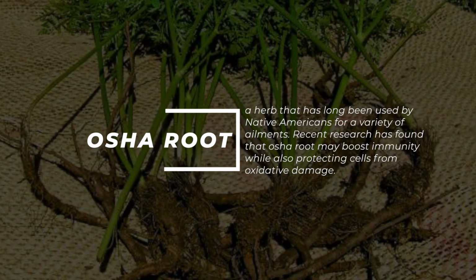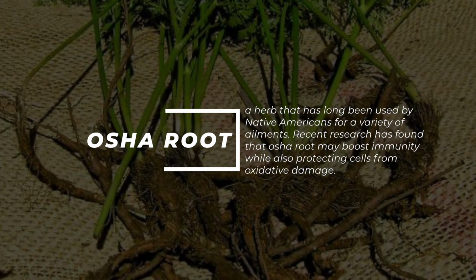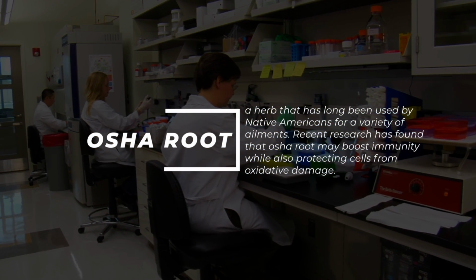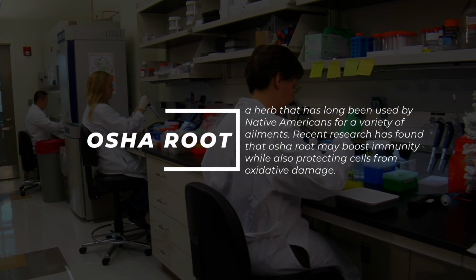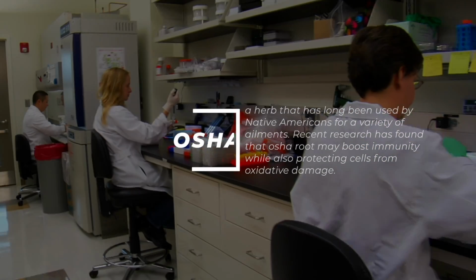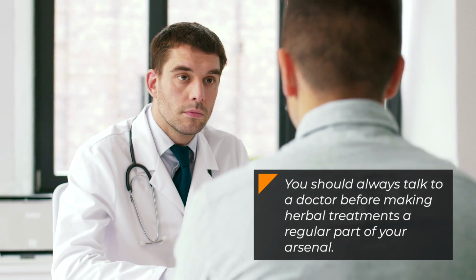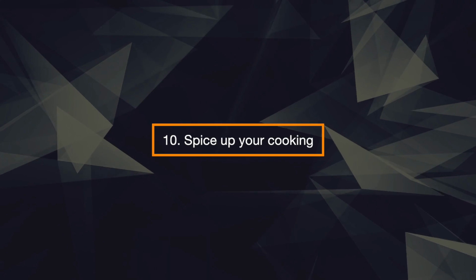Osha root, an herb that has long been used by Native Americans for a variety of ailments. Recent research has found that osha root may boost immunity while also protecting cells from oxidative damage. Of course, you should always talk to a doctor before making herbal treatments a regular part of your arsenal. 10. Spice up your cooking.